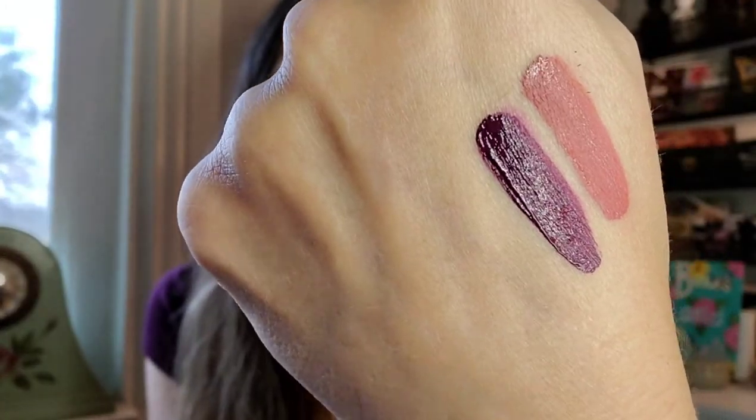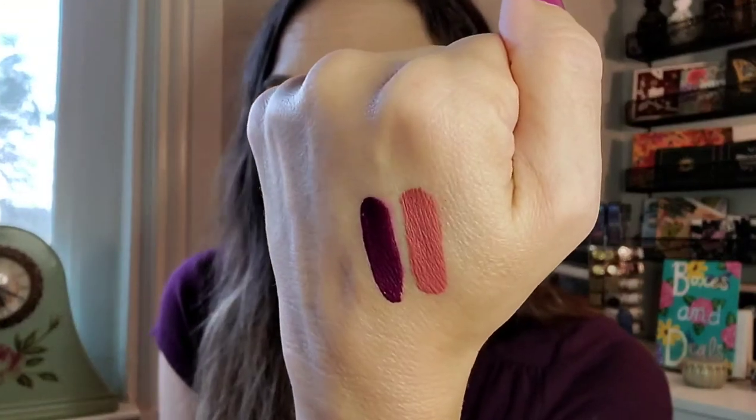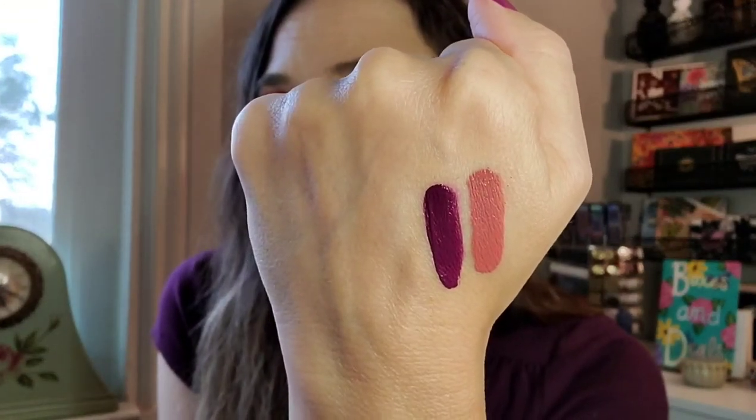The fun thing about these is, as you can see, it's not drying down super fast. So you can actually do an ombre lip pretty easily with these. And those two would make a gorgeous ombre lip. So that is Spell and Charm.